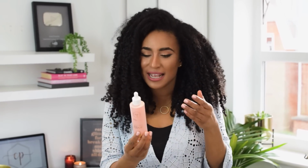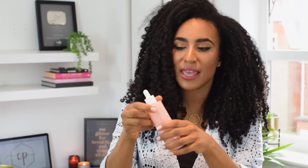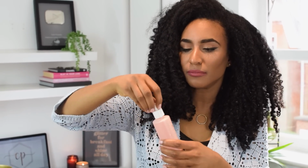There are no mineral oils in here, there are no preservatives in here, there's no color, there's no fragrance, just nature's goodness. And it comes in a glass bottle. We've tried to minimize the use of plastic. We've only used it in the dropper, but the inside of the dropper is actually glass, and so is the bottle as well.